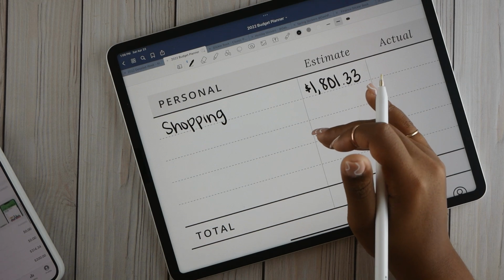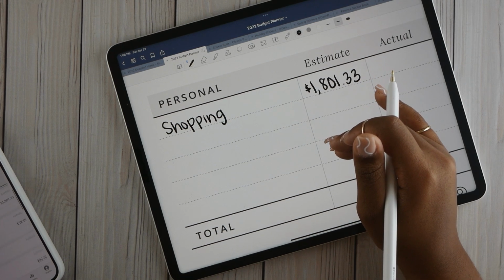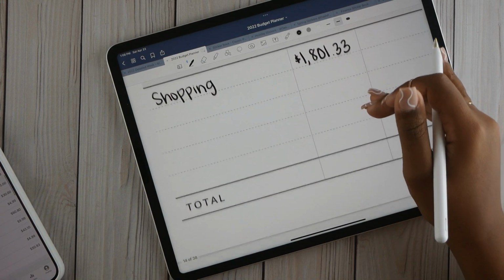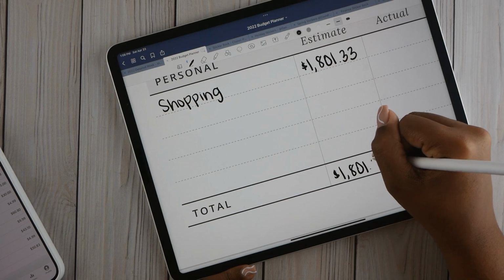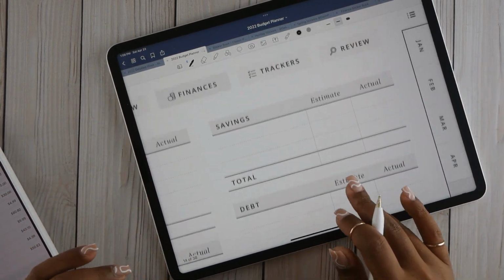Okay, so that's personal. What else is personal? Is that all the personal stuff that we have? That's pretty much all of the personal things. So that means we're going to have our estimate be $1,801.33. All right, next up, we have savings.